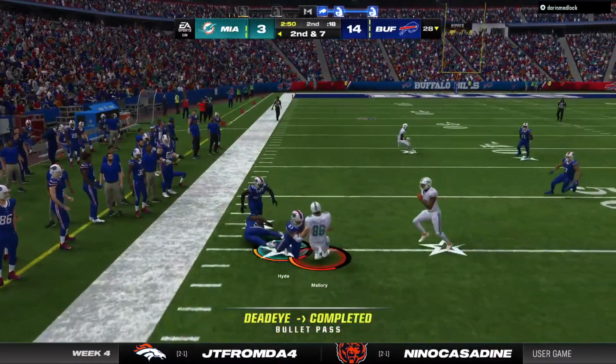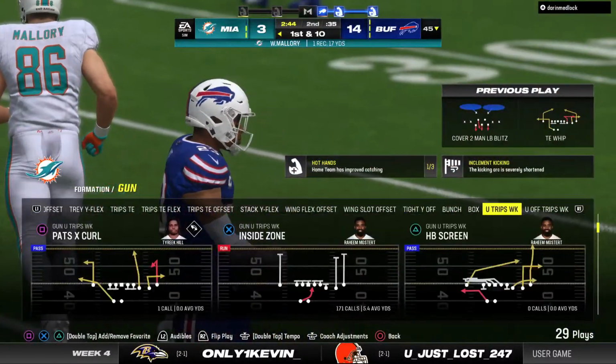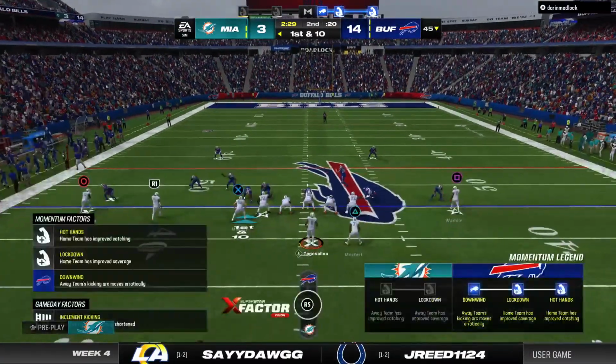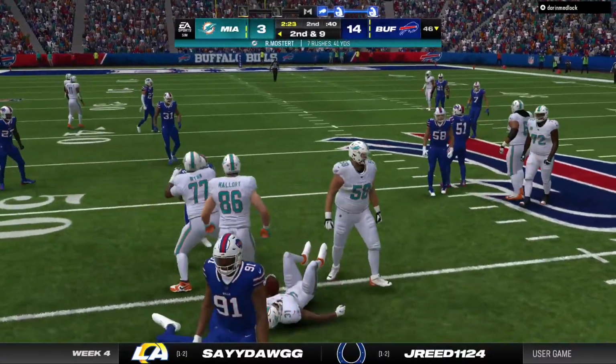This one into the hands of Will Mallory, and he'll be tackled right on the chalk of the 45. First time they've hooked up here. Good for 17 and a 1st down. But when you hit him on the move like that, and he's able to get into open field with a full head of steam, oh boy, it's going to be tough to get him down. Yeah, there was a big window. They're lucky they did get him down.